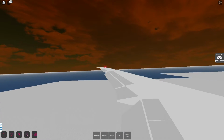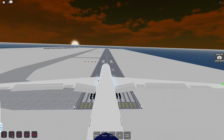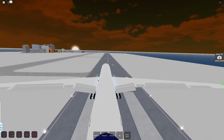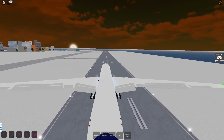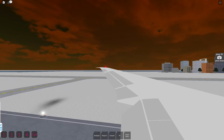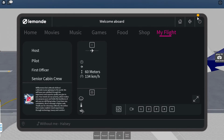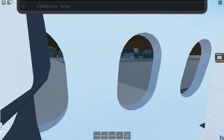And before long, it was time to descend into the wonderful Halifax Airport. Here we are touching down. After the food and the in-flight entertainment, there was quite a bit of just waiting, not really doing much, which is kind of a shame, but overall pretty good landing in Halifax. I like the detail actually of the airport here, and I hope you enjoyed this video.